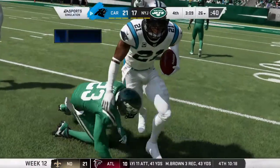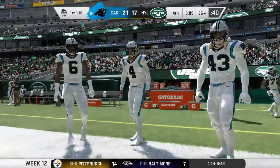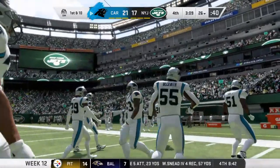12 yards on the return that time. And the Panthers will take over now, 1st and 10. So here are the Panthers set to take over. They've won 2 straight, and they lead this one as well as they come up on 1st and 10.